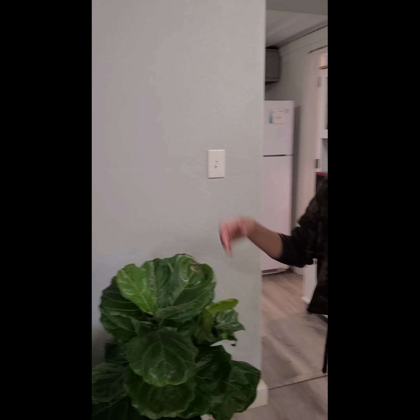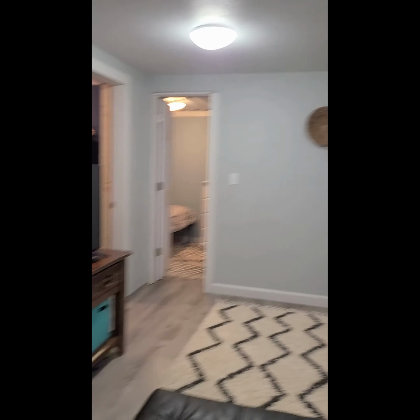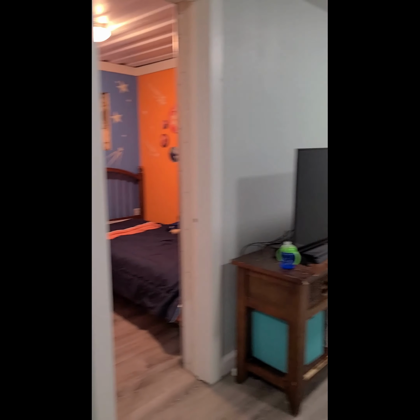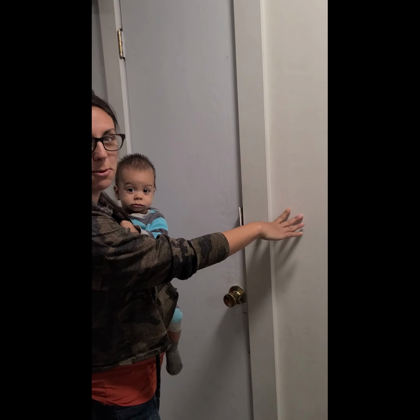So come on in. Here's our living room. We used to have a pellet stove, but it was too much stove for our house, so we had to take it out. And then this is our closet. In here we have our hot water heater. It's like an on-demand hot water heater.